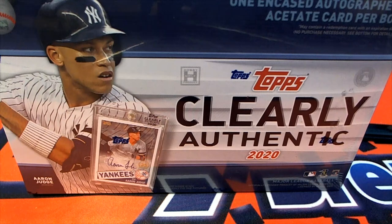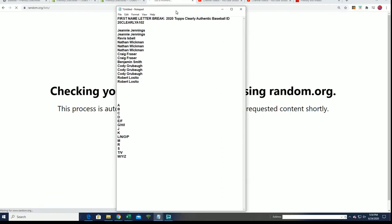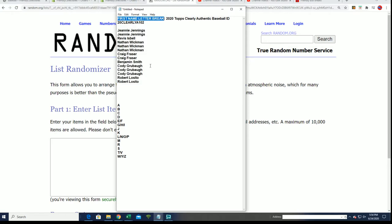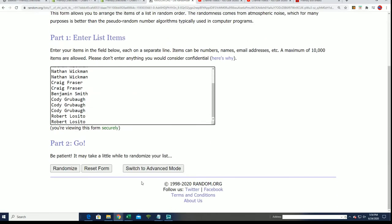Good luck, everybody. It's time for some Topps Clearly Authentic Baseball. This is a brand new product, just came out. Really excited about it. We got some great stuff coming up for you today. Some new stuff. I want everybody to make sure you're aware, this is a first name letter break. A lot of our breaks have been last name letter, but this one is first name. So it's a little different, something to just be aware of.